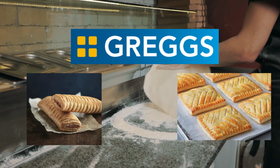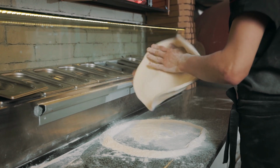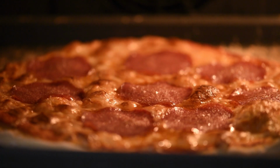I believe Greggs also do something similar, just like a disclaimer. So other companies are doing it, but at the same time, even Greggs has had those kind of complaints in the past in terms of the quality maybe not being as high as it can be in other places, in local bakeries, for example.